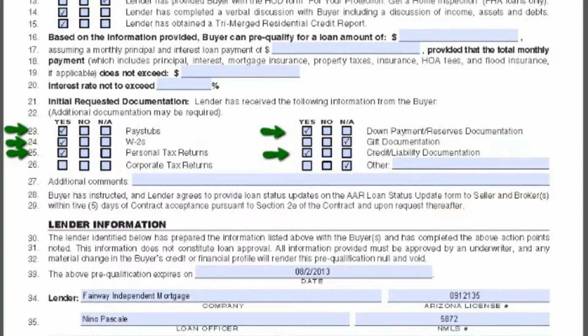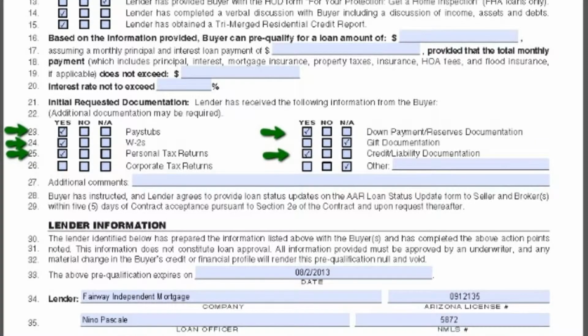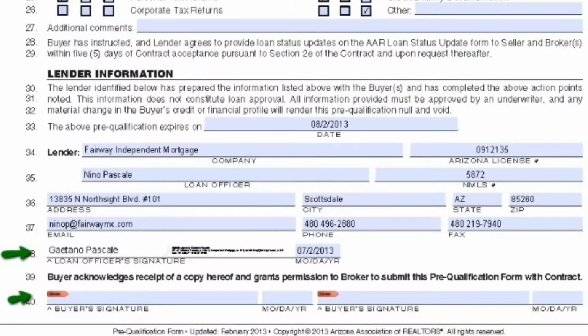You want yeses in these, because if a seller looks at this form and sees no's, in their mind, you're not serious. Of course, if you're competing against another buyer for the property and they have yeses on these and you have no's, again, you're not going to get anything done. And the last part of it is just our information.